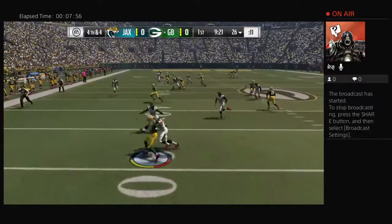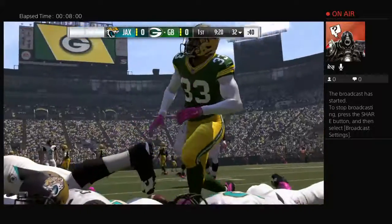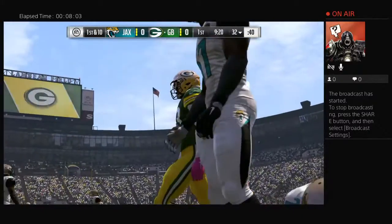Oh, what a move. Call it a 48-yard punt. Give them 9, though, on the return. And it'll be Packer football here.